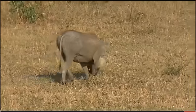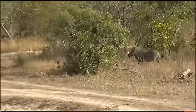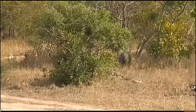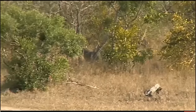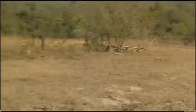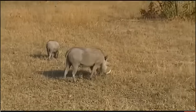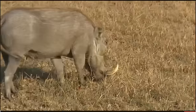The big bull running again. He's just nervous, I think. The impala have left Impala Plains. They moved off, probably because it's starting to get warm. Time for them to head into the bush for feeding. Something's not right here.